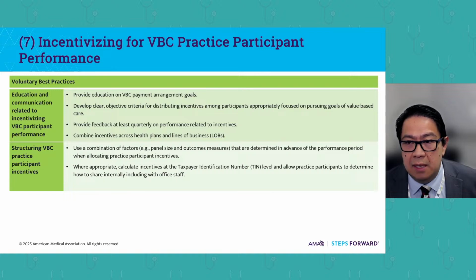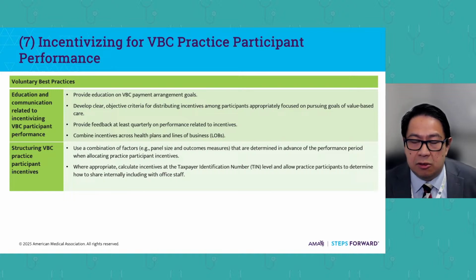So it could be a matter of size. So if the practice that you're partnering with has 5,000 patients, that's certainly a component. And then the performance is also a really big component.